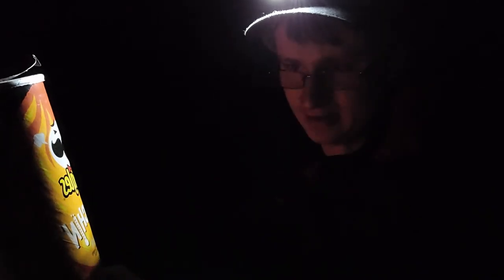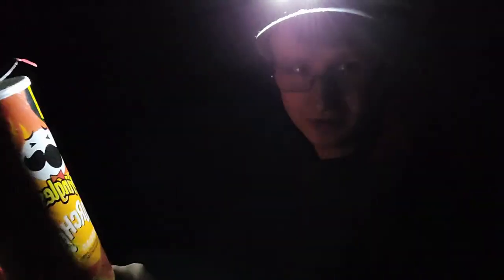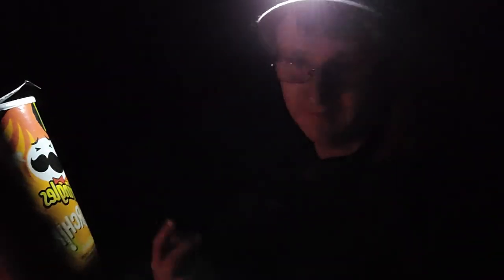They literally taste exactly like normal cheddar Pringles, and like they just put straight capsicum or capsaicin, whichever one it is, onto the chip. So it's not really like a flavorful spice. It's kind of just like that fake, like straight up spicy kind of deal.